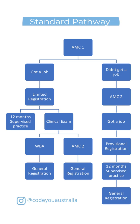This 12 months of supervised practice is exactly the same as it was on the left-hand side of the flowchart, which is 10 weeks of medicine, 10 weeks of surgery, and 8 weeks of ED. The remainder of the 47 weeks can be filled up with whatever rotations are available. Once you've completed this, then you can apply for general registration.